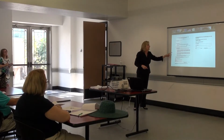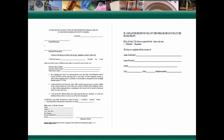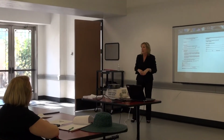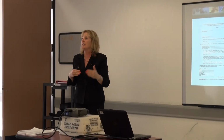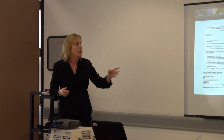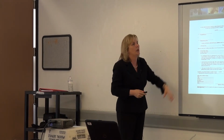This form, we sell it in the self-service, is the notice of designation of email address for e-service. You are agreeing, I can receive things by email. I don't want you to mail things to me. It disappears, or you always tell me email me, but you're really not emailing me. I want to get it by email. Email's nice because it makes a nice trail. You know exactly when it's coming, or they can prove that they emailed it to you. So this is always nice in a case if you don't want to file on the e-portal, but you want to get e-service.